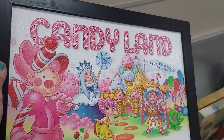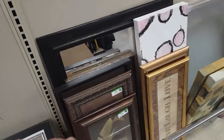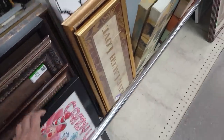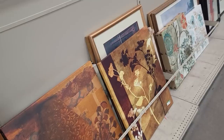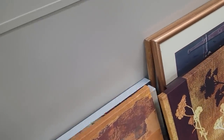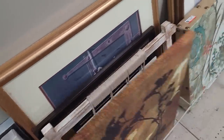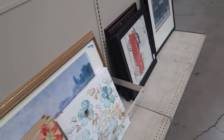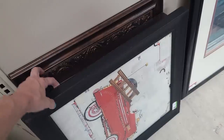Candyland. That's really cute. I think we all played Candyland as a kid, right? Okay. If you never played Candyland as a kid, tell me in the comments. Do we need to get together and play a virtual game of Candyland? I'm just saying. I still like the game. I'd like an excuse to play it. Why not?